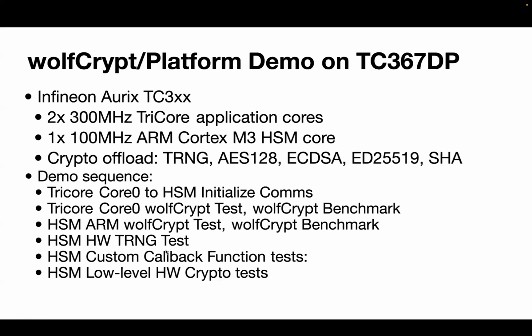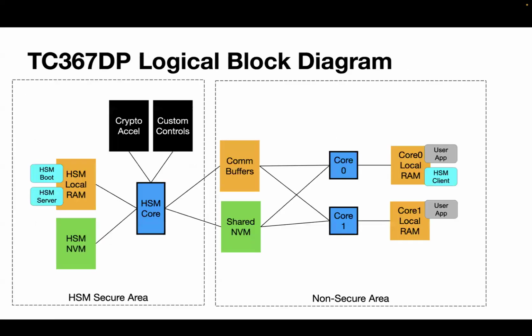After that, we walk through a couple of low-level functionality tests just to prove that we can hit the crypto hardware correctly from the HSM's perspective, generate TRNG. We execute a couple of custom callback function tests, and then we walk through all of the rest of the hardware crypto tests to prove that all of the hardware is working and doing simple known answer tests. So that's what this demo looks like.